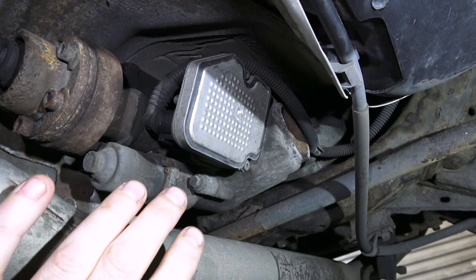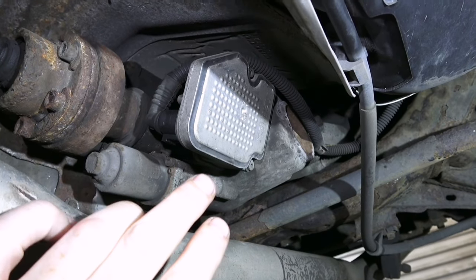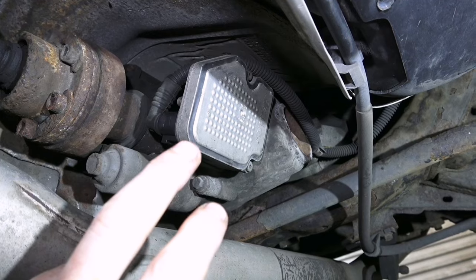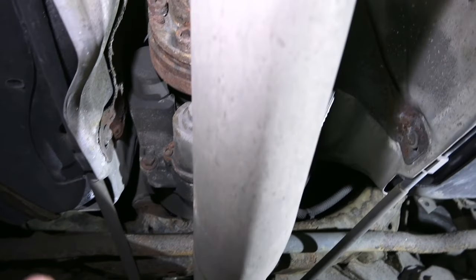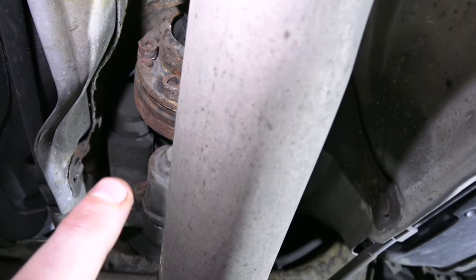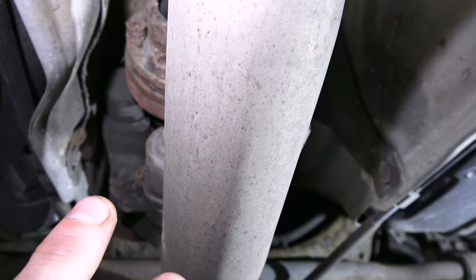The Generation 3s had an electronic pressure sensor. These Generation 4s do not. They do it mechanically. And the accumulator, as part of its assembly, also incorporates a pressure relief valve.